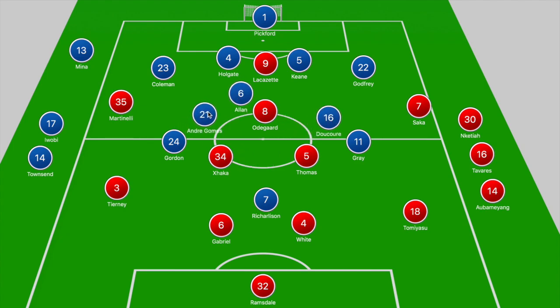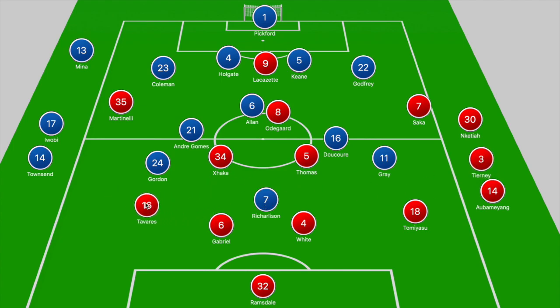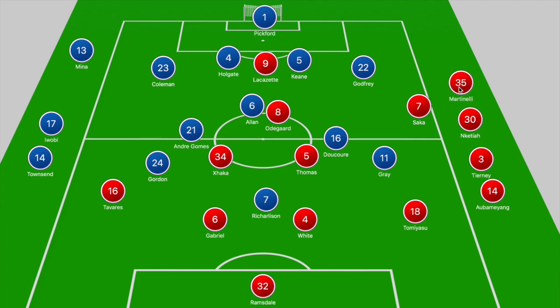That did see Everton shift to a 4-1-4-1 with Alan protecting the back line, and then Doucouré and Andre Gomes would look to push forward, but that overall shape didn't necessarily help Everton get back into the game. What we witnessed from Arsenal was that they were forced to also take off Tierney due to injury for Nuno Tavares, and he didn't impact the game from that left back zone. And in terms of Arteta's other substitution, he brought on Nketiah for Martinelli, and Lacazette was replaced by Aubameyang.